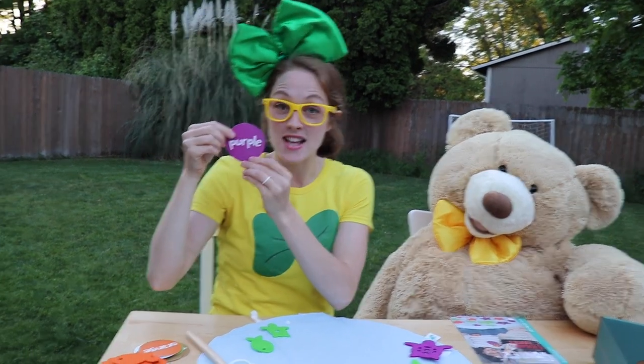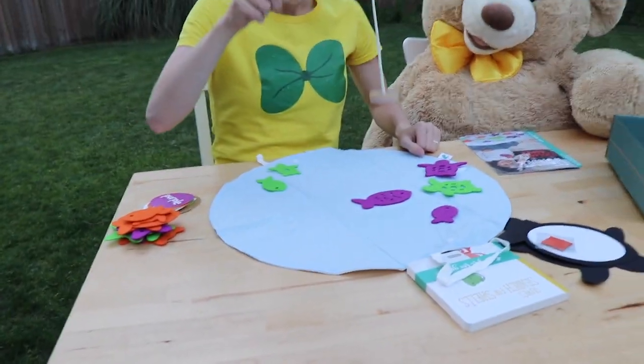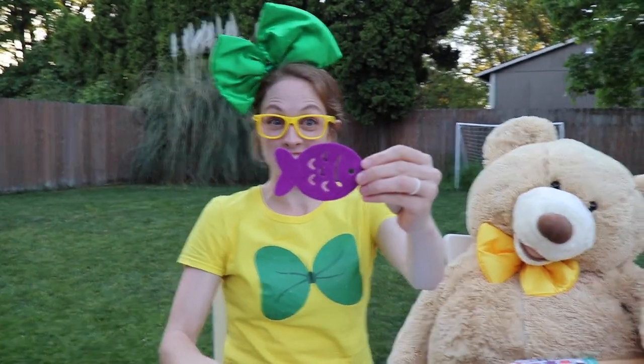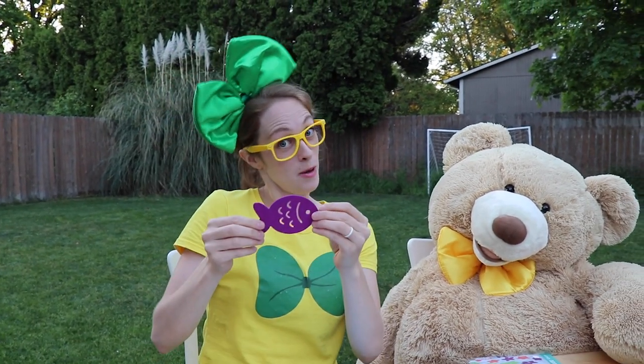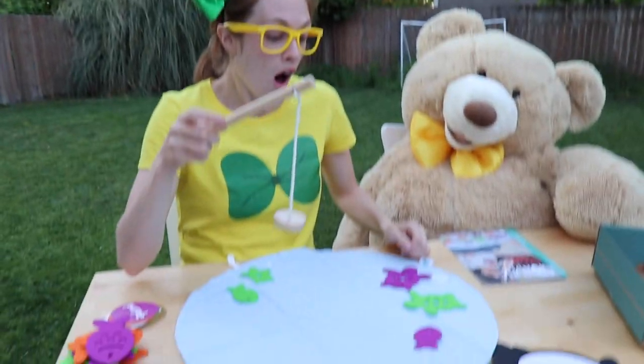Purple! This says purple. Okay, let's find the purple items. The purple creature is a fish! Woo! This is the color purple. Purple. Can you say purple? Purple, purple, purple. That's a really pretty color.